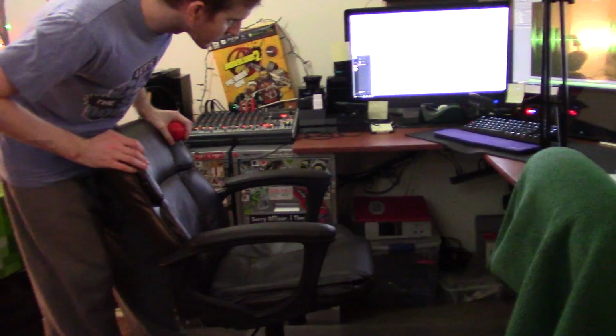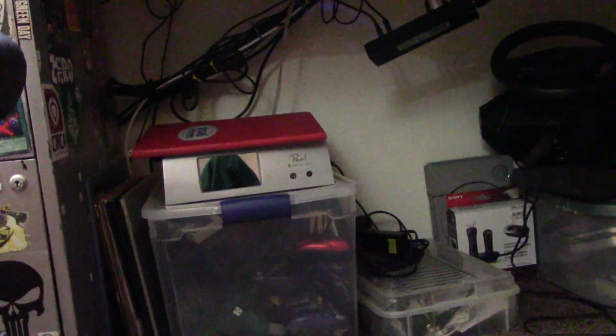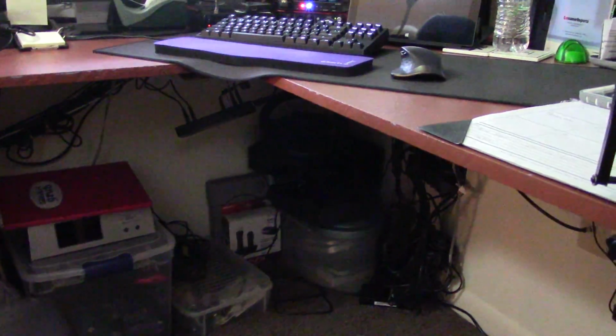And then down here we just have storage, my Epiphan Pearl streaming box, which I use to record a lot of my gameplay videos nowadays, so that is pretty freaking baller. I will have some tutorials starting on that in January, probably, that'll be pretty cool. And spaghetti monster cables, don't worry about that. It happens. Those are all power bricks for hard drives, and there's no way of possibly making those neater, in my opinion, or in my experience.